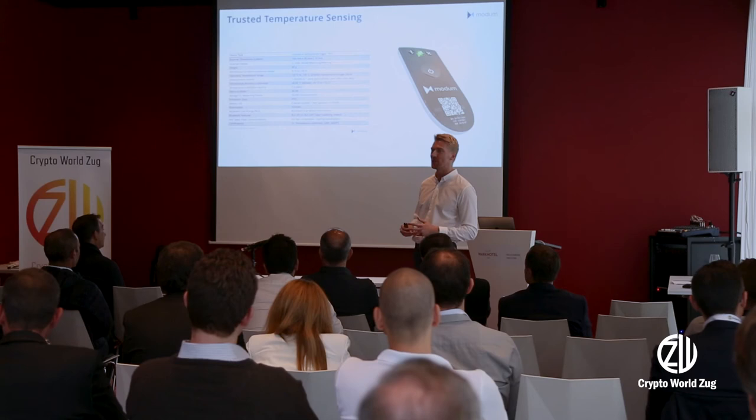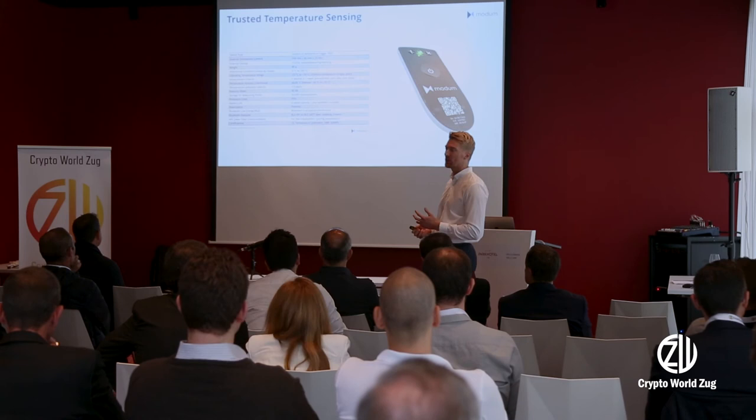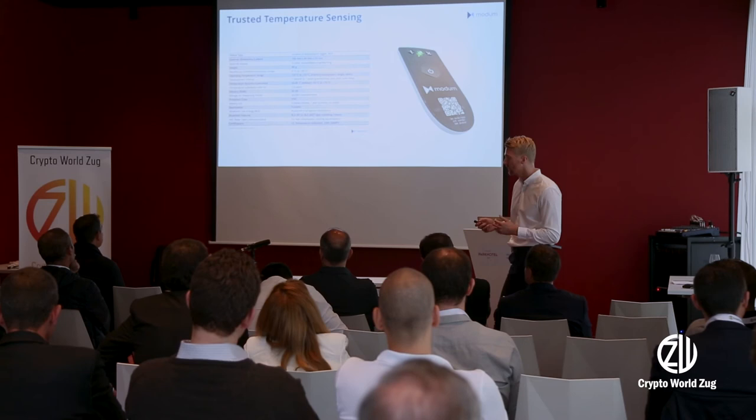But it can detect temperatures anywhere from -40 to 70 degrees. It has a 6-week active battery life and can store up to 50,000 measurements. And it can be reused. Reused, that's really important, but I'll get to that.